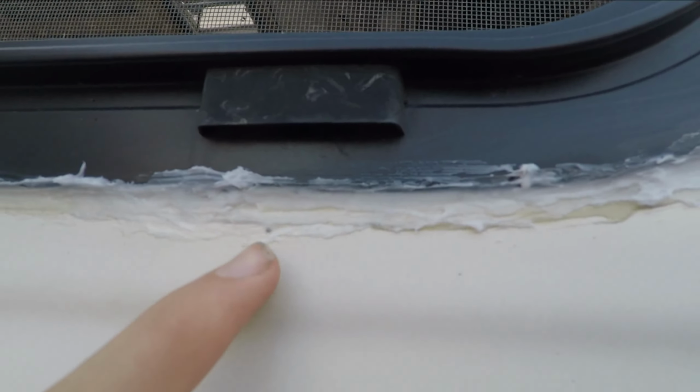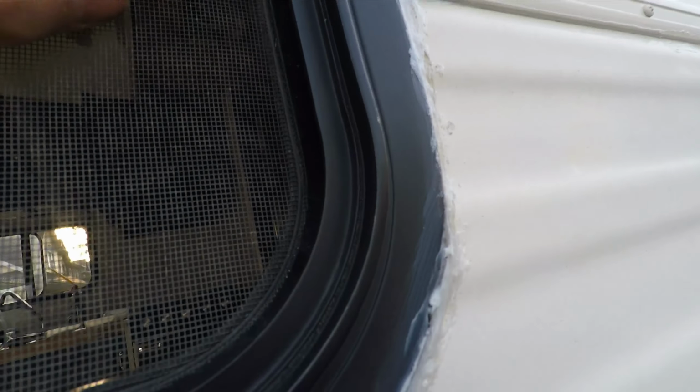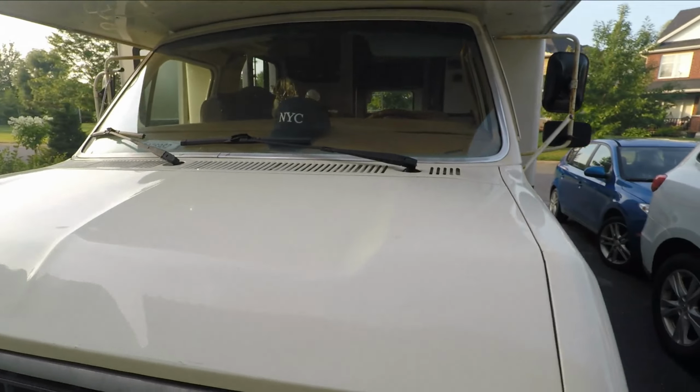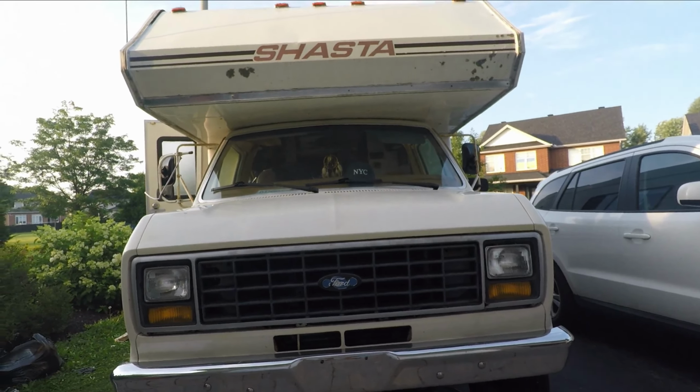So, this is where it was dripping in. So I still want to seal this piece. Let's see if I can get this open. I still want to seal this piece right here, because I think that's how the water got down. So we're gonna do that with the marine sealant, and then that'll be that. So that's pretty much it.